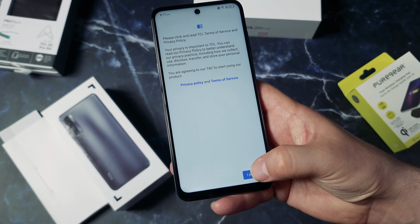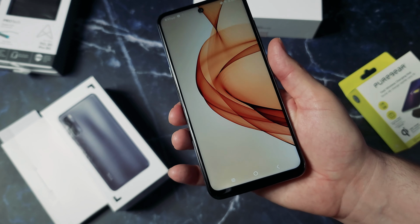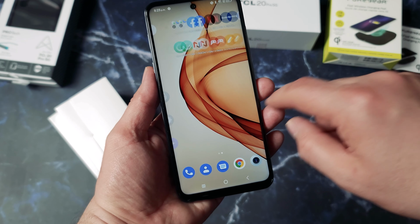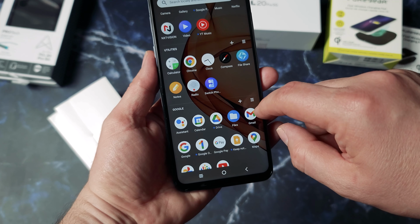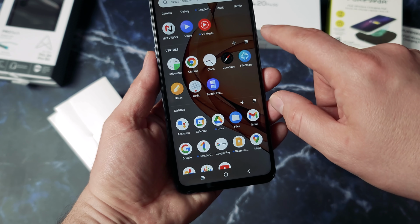Getting right into the phone, the display, I love the way it pops. I think it really is a nice looking display. It's bright. TCL knows their displays, so it's no wonder. And it comes with all the main things you want. There is a radio. That is something that TCL has that no one else has. Compass, all these other little features.